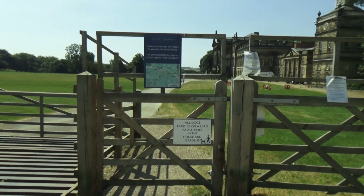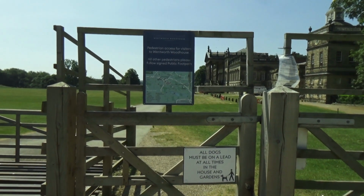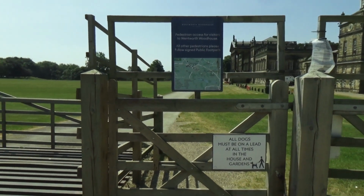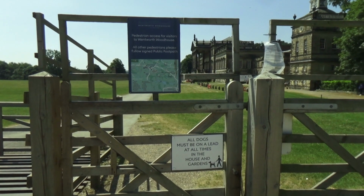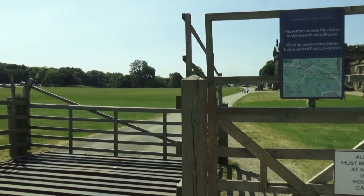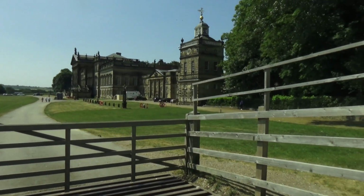So there's another sign there. It's only pedestrian access to visit the hall. I'm going to carry on the public right of way to get you the best view of the house from this side. Here's a side view.